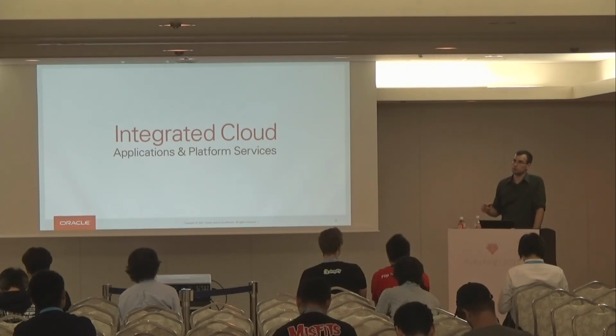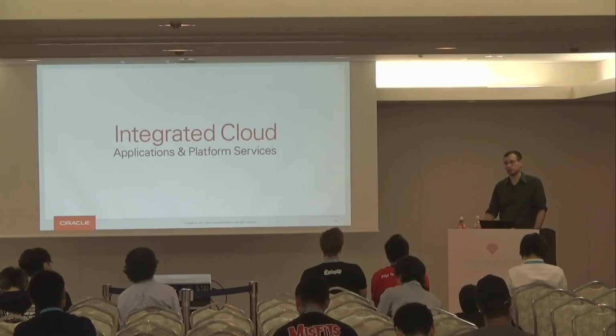In the TruffleRuby code base, we have maybe a half dozen places where we say, if running on the SubstrateVM, do this, else do that. But it's almost essentially the same code running for both.